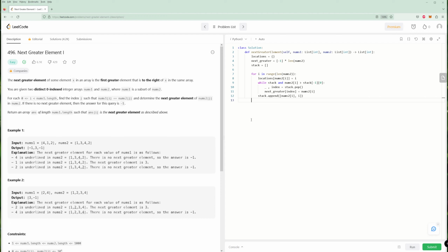So now what we did was we populated this next greater. We can even print it if we want. So if we just print next greater, let's see what that looks like, just to make sure we did that correctly. Right, so it's 3, 4, minus 1, 1. So let's see. The next greater for 1 is 3. The next greater for 3 is 4. The next greater for 4, there is none. And then the next greater for 2 is negative 1. So this is correct.